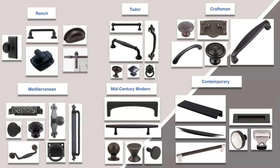Shown are decorative hardware that matches Mortgage Reports' top six home styles. You can see, as an example, the differing theme styles and different designs and how the decorative hardware styles change from one architectural home style to another.